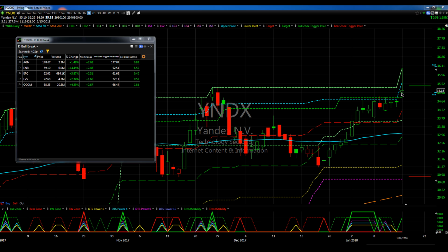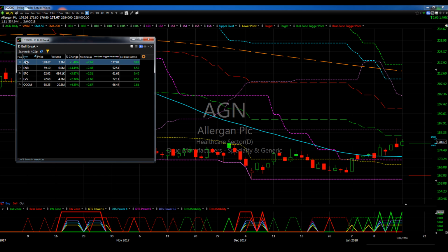There's your quick look at Yandex on the daily. Big run up, big pullback, which looks like a lot of stocks today. AGN got a day breakout on that. I've been talking about this stock for several days, in and out of this bull zone, and I even talked about it over the weekend. This continues to be an improving trade, and even with today, still up 83 cents over the break of today's bull zone. Not the first time we put this out.